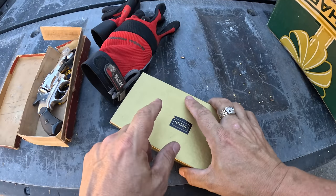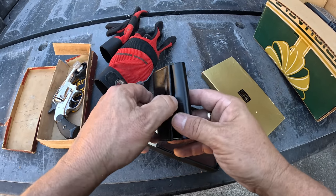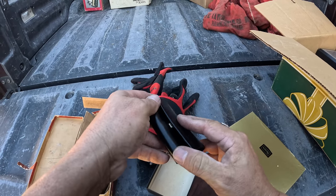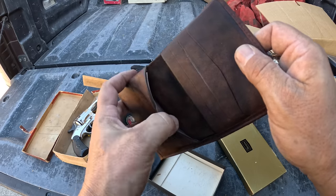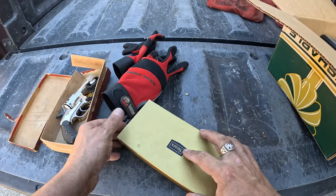I just do. This is not a gun, it's too light, but let's see. Okay, I've got some wallets. It says cowhide right there, but that's for keys, right? Key wallet. Amity? Cowhide? This is brand new. It's a vintage wallet, brand new. Never used, I don't think. Super clean. I like it. Good.